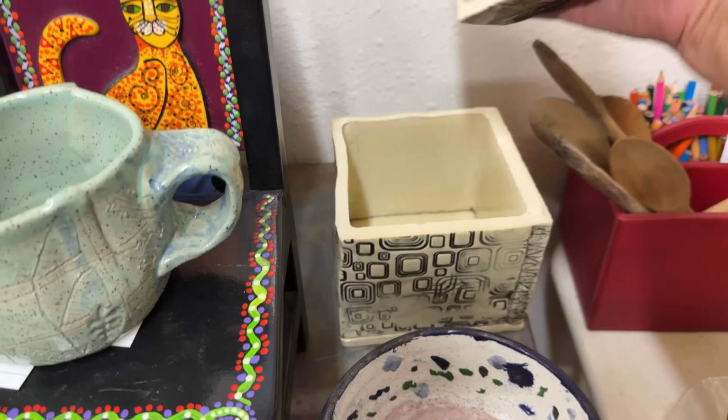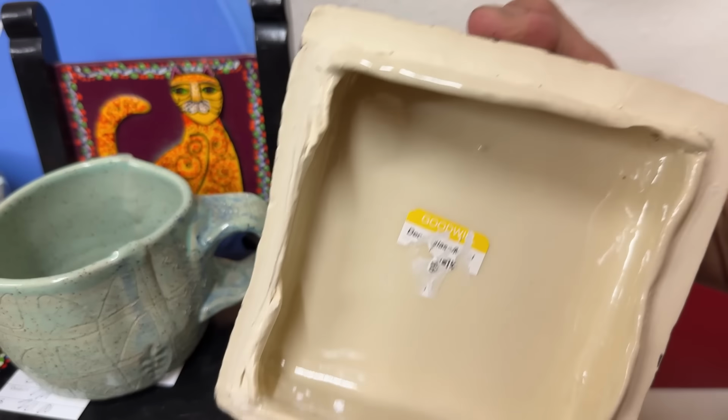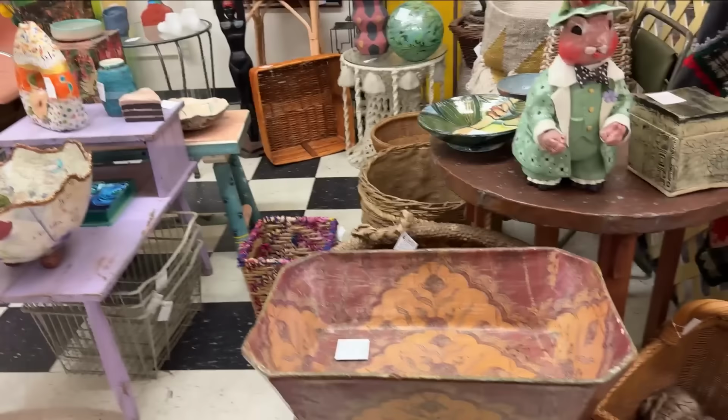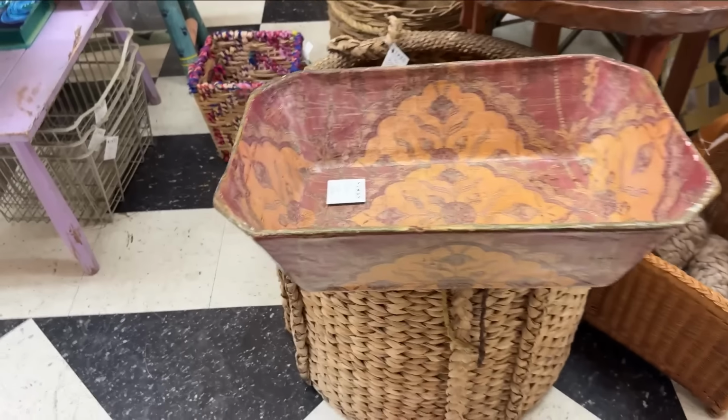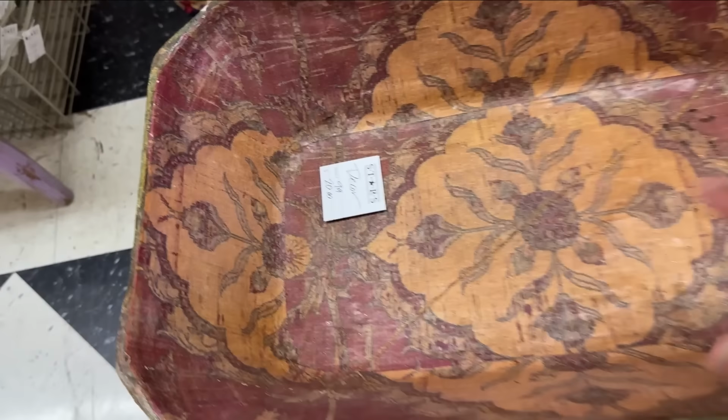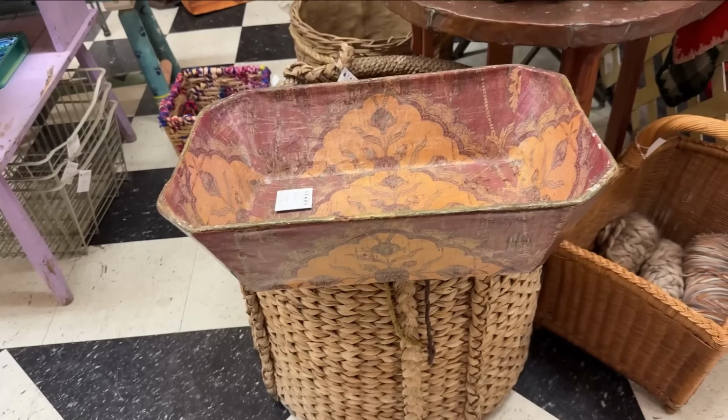We have to get this box. It's $10. I think I may have to buy this. It's like paper mache with an Indian pattern. I love the colors. It is quite gorgeous.